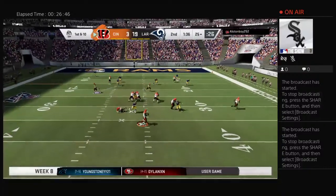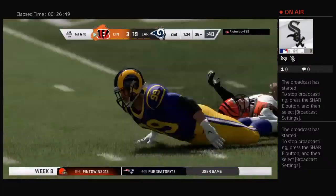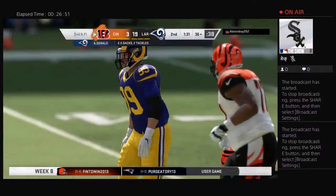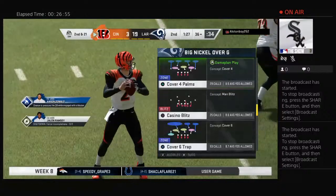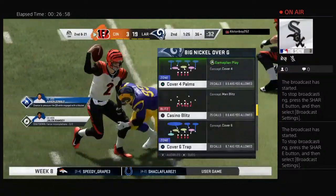On 1st and 10, it's Ryan. And he can't escape the pressure. Ryan goes down. The Defensive Player of the Year, Aaron Donald. And it'll be a 2nd and long. Second down.